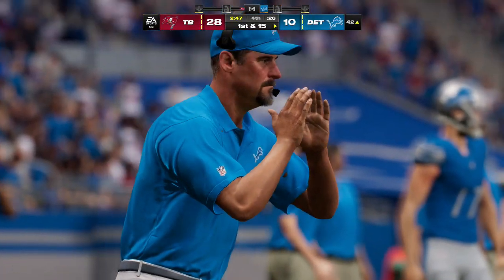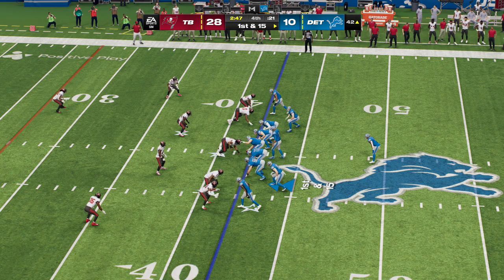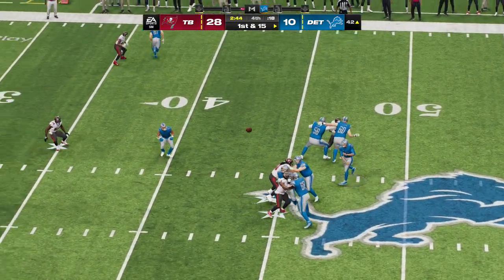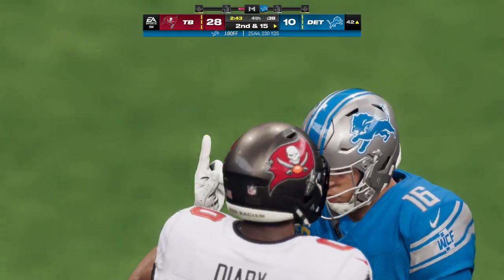Here we go. Keep it up, keep it up. Here's Goff. A throw left sideline falls incomplete.